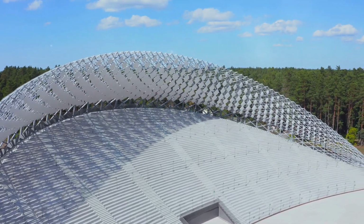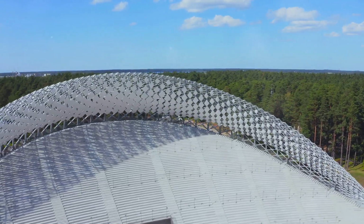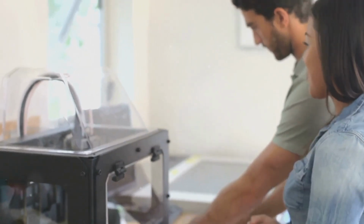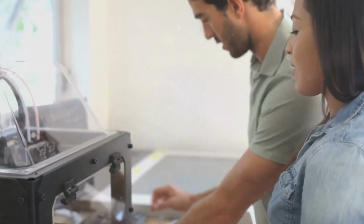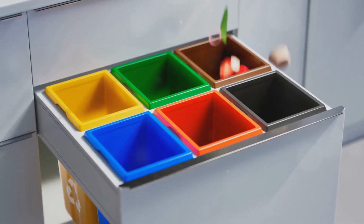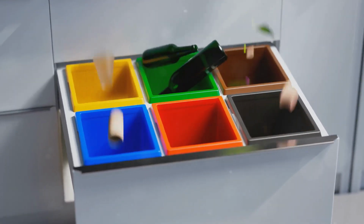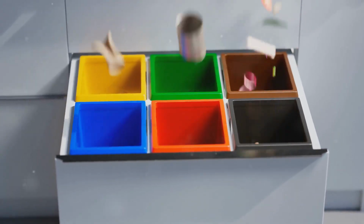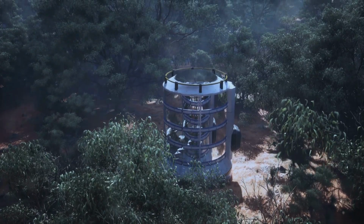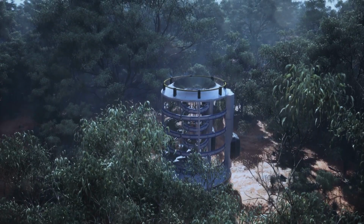Transforming construction. Imagine buildings that could adapt to changing environmental conditions, shifting and evolving as needed, or even repair themselves when damaged. 4D printing could revolutionize construction, allowing for the creation of dynamic structures that respond to their environment. This technology could lead to the development of buildings that are more sustainable, using green materials and methods that reduce the carbon footprint. These structures would be resilient, capable of withstanding natural disasters, and responsive to their surroundings, enhancing both safety and comfort.